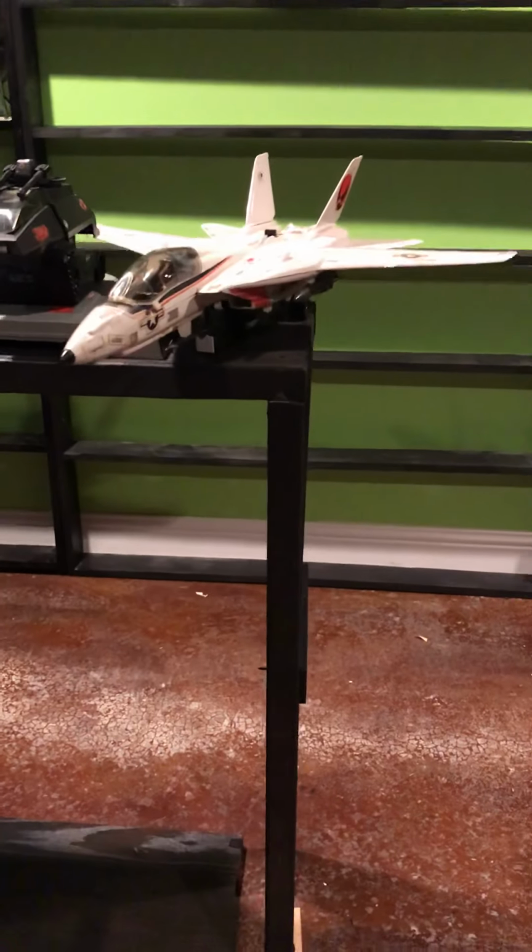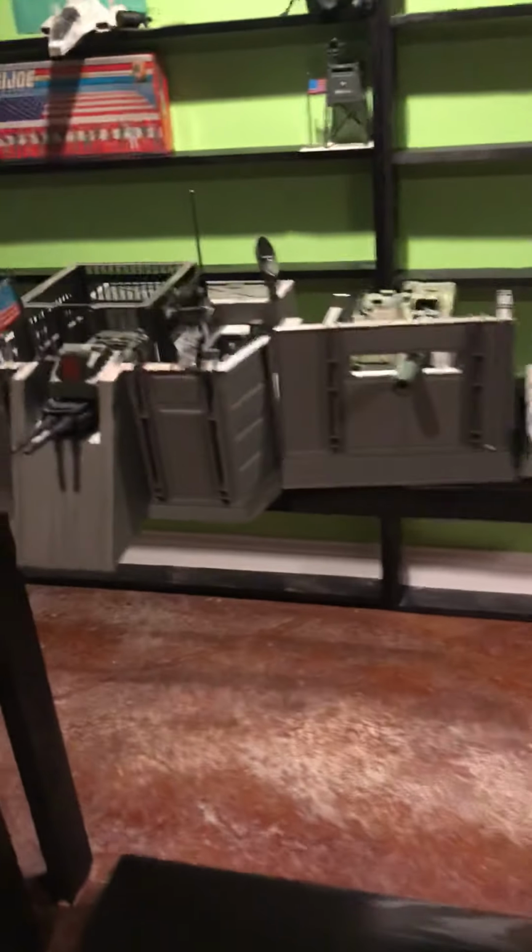Look, this shelf, which I just recently built, is going to house, I'll have more layers on it, a lot of the larger G.I. Joe vehicles, because those vehicles and play sets are amazing. So there's lots of floor space for those G.I. Joe vehicles as I get them.